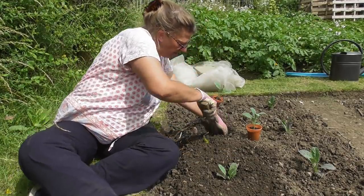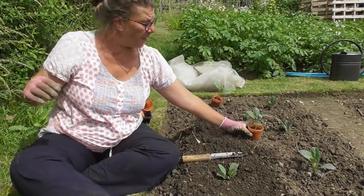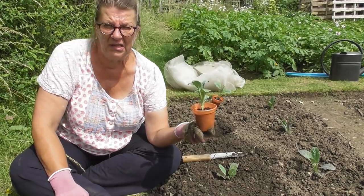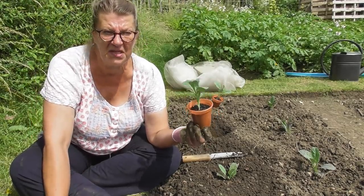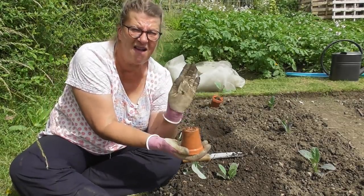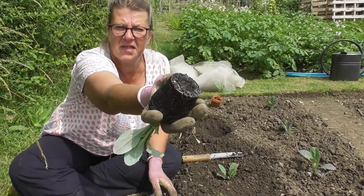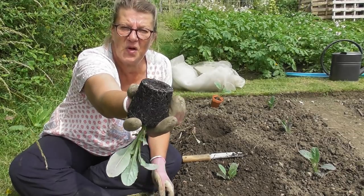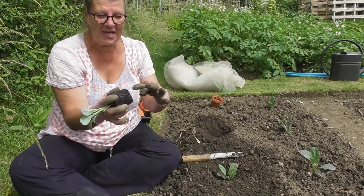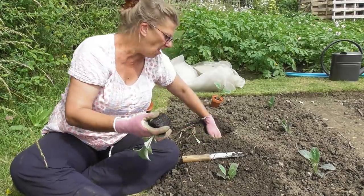I can't remember if I mentioned it in the previous video, but these are the prickings that I only pricked out two weeks and two days ago. I was a bit concerned that it might be a bit early in terms of their root formation. But can you see that? They're full of little teeny tiny white roots spreading out. Great. Not a massive root, so I'm being quite careful to keep this all together, but enough.